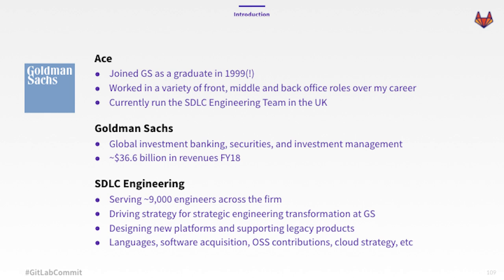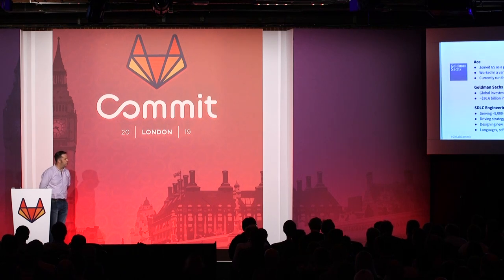For those that don't know us, Goldman Sachs is a global investment bank. People probably know us best for trading and traditional investment banking, although I'm sure many of you will have seen that recently we've moved into retail with offerings like Marcus and the contributions we made to make the Apple credit card possible. And last year we generated a little over $35 billion in revenue.